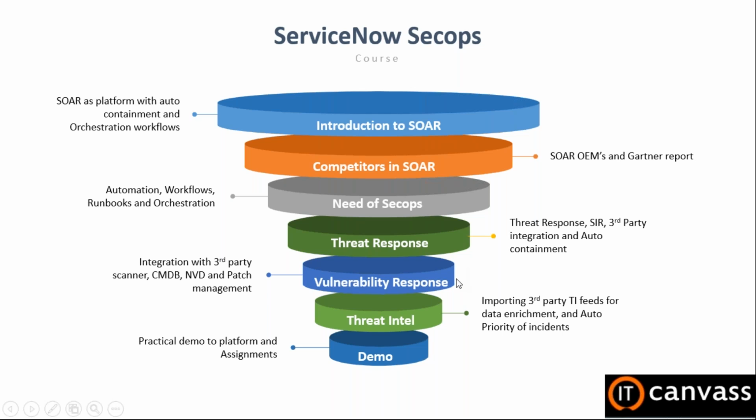Okay. Then finally, we have something called threat intelligence, which is basically a data enrichment facility that you can apply on top of threat response or vulnerability response, where you'll be importing third-party threat intel feeds for data enrichment, or for the auto priority or auto assignment of the incidents, where you don't have to decide with some algorithms, because you'll get this threat intel score directly from the third-party vendors, and on that basis the ticket is directly assigned a particular priority. It could be high, low, medium, critical, or your own customized manner. So that's the way threat intel plays a very important role in the data enrichment part, and that will cover around 10% of the overall SecOps training.